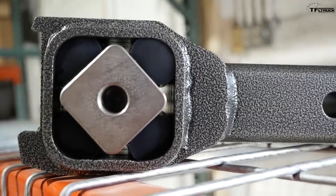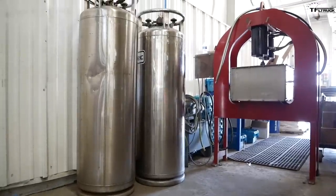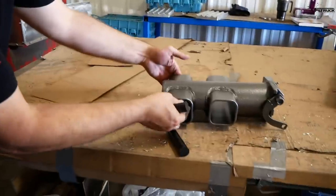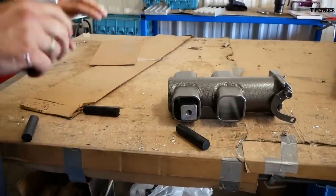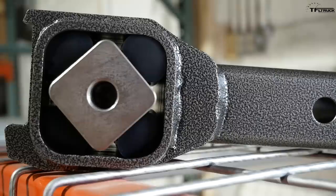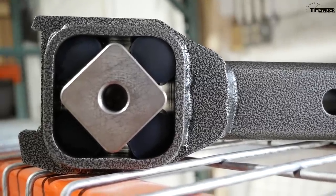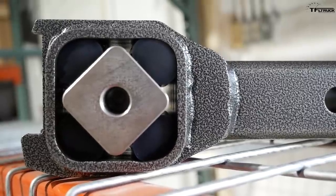How we insert this is we use liquid nitrogen. We have a press, so we press this to this egg shape right here. We have a die that this gets pressed to, and we freeze it with liquid nitrogen. Then it'll expand, and that's what tightens it up inside the tube.